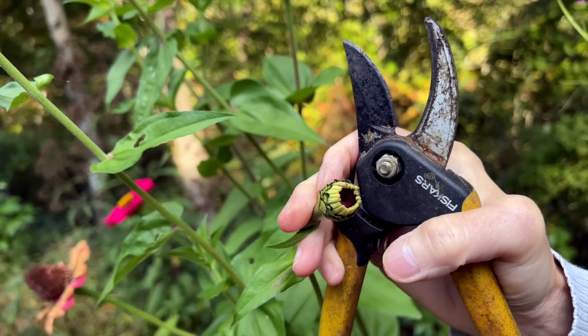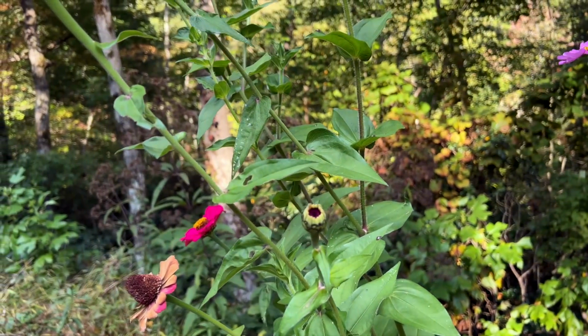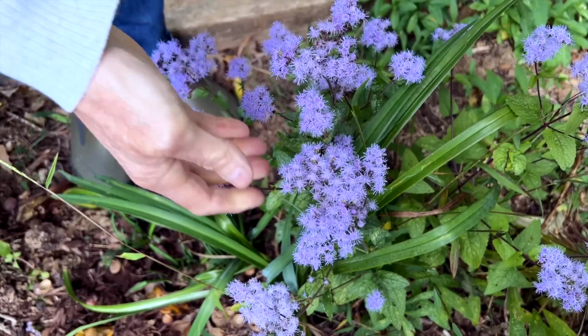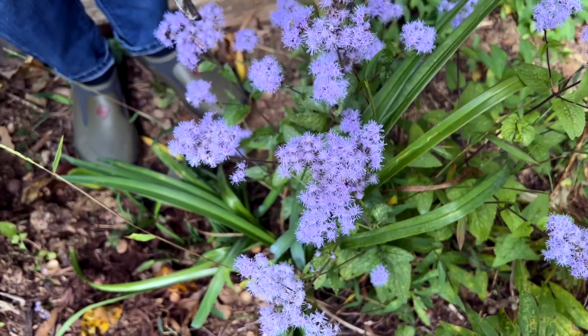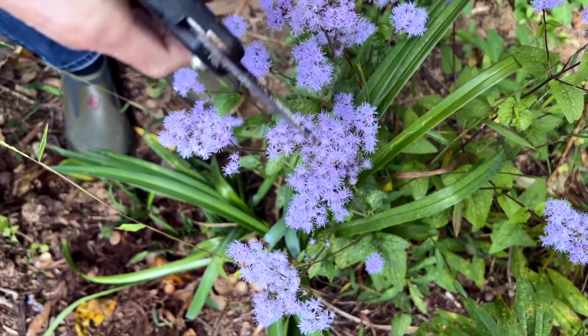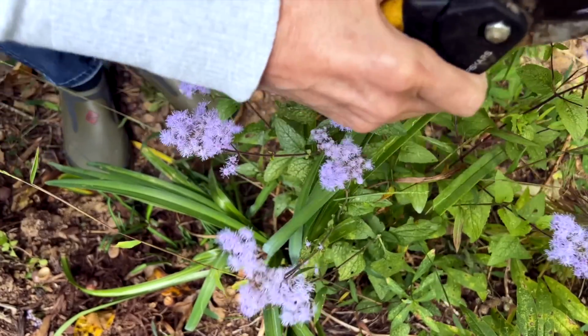A lot of people in my area call zinnias old maids. I don't know why, but that's what I've always heard them called, old maids. This is some ageratum, and Granny actually gave me a start of this ages ago when I first moved in up here, so maybe I'll add a sprig or two of it to her bouquet.